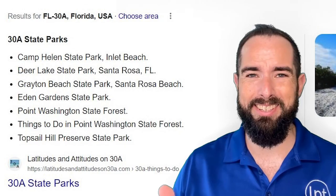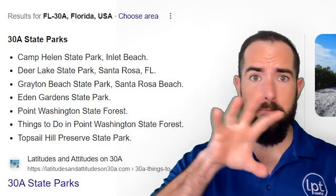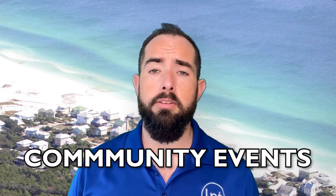Right. Some of the family aspects that people want to know when they're moving into Walton County is, what do we have here? There are a ton of parks. Bring it up on Google. You could see and just look up parks in the 30A area, and you'll see there's tons of them all over the place in green spaces. Really well kept as well. You also have community events that are going on all the time, even in the off season.